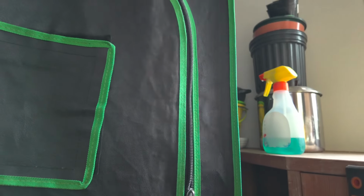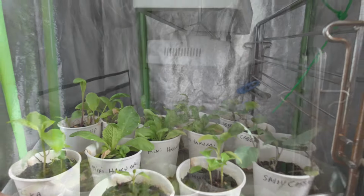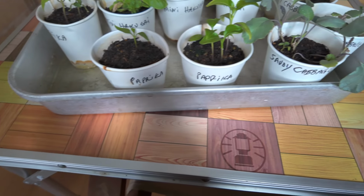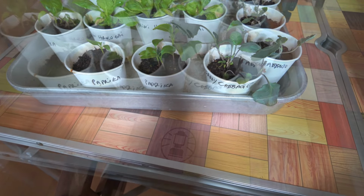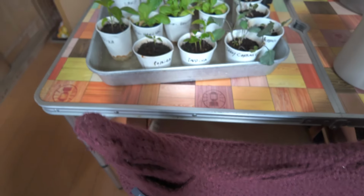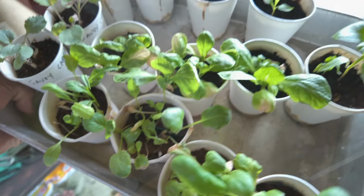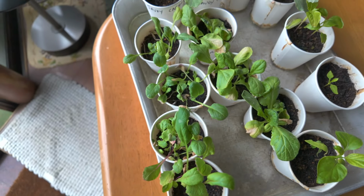Okay. Let's see how our starts are doing. Had the light off overnight. Okay. Well, they're looking good. The Savoy cabbage, the paprika, turnips, mini hokusai. Very nice, very nice. I'm going to take these downstairs, give them some natural light for a bit. Okay. Yeah, they're looking pretty good.